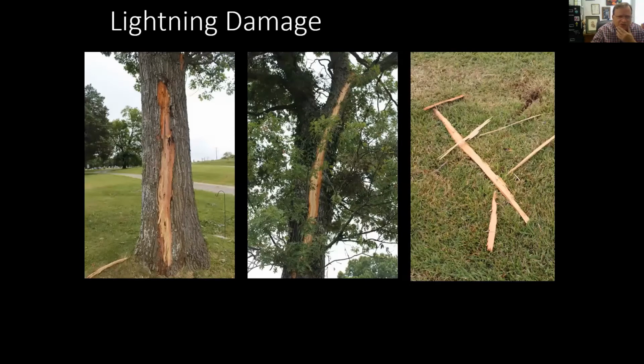Last year, someone mentioned an oak down at Nolensville, just south of Nashville, a cemetery that had been struck by lightning, and I went to go look at it. And we do get questions about trees that are struck by lightning. Are they going to die? Are they going to live? Well, the answer is we don't know. Sometimes a tree will die rapidly after it's been struck by lightning, and sometimes it'll form callus tissue around the wound and just keep on trucking.